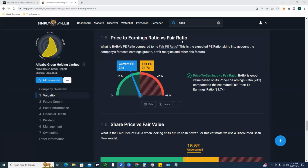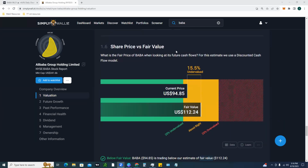When you take a look at the price to earnings ratio versus the fair ratio, it's at 24 times. The fair PE has it at 31.7 times. So it's a good value based on its estimated fair price to earnings ratio. You take a look at the share price versus its fair value, and they do this using a discounted cash flow model, and it's got it at 15.5% undervalued, bringing the value right around 112.